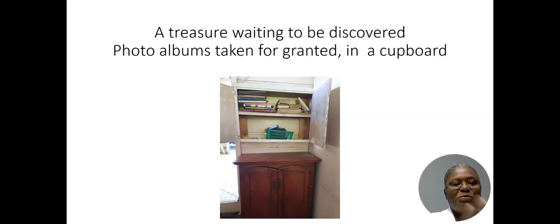So we looked at the storage area and we removed the albums. When we removed these albums, we went through them, we looked for signs of deterioration, we looked for signs of any pests, and once we were assured that there was no sign of anything adverse happening to the photographs, we removed them to a safer location.